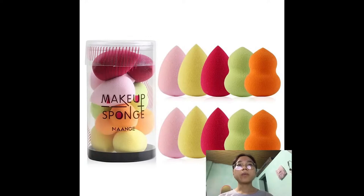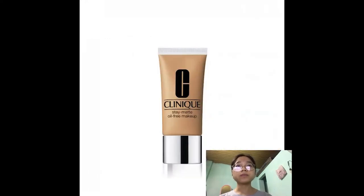Application tool. You have a number of options for applying foundation. As I mentioned, I love a foundation brush. These are medium-sized brushes with synthetic bristles that are flat rather than puffy or curved like a powder brush. They provide a lot of control and help you apply that perfect thin layer of foundation every time.